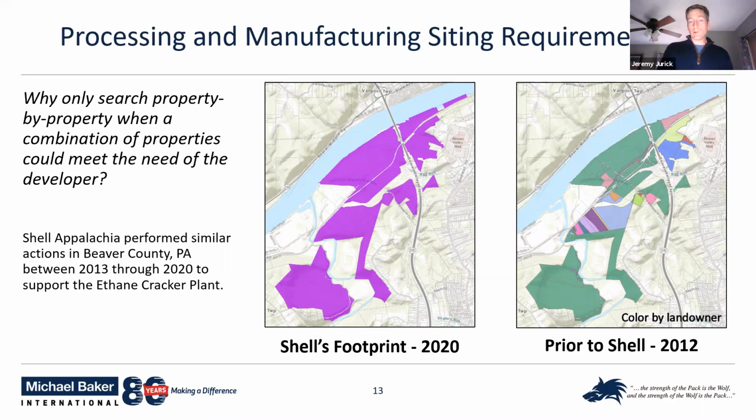But here, with this process of combining properties to come up with that site that meets their requirement, you can see how there's probably 15 to 20 different landowners here that combined, this property ended up being perfect for the situation at hand.